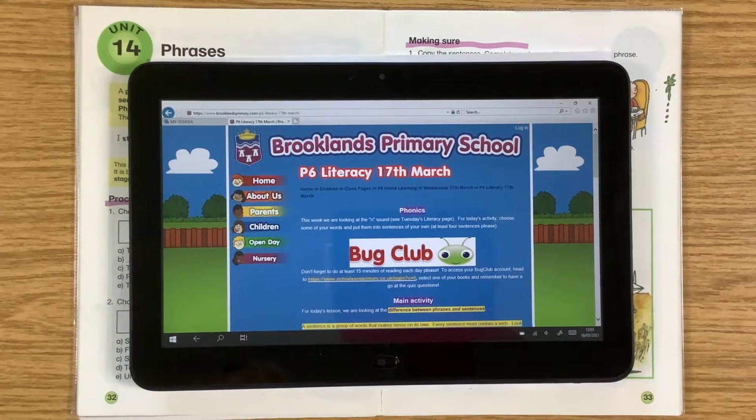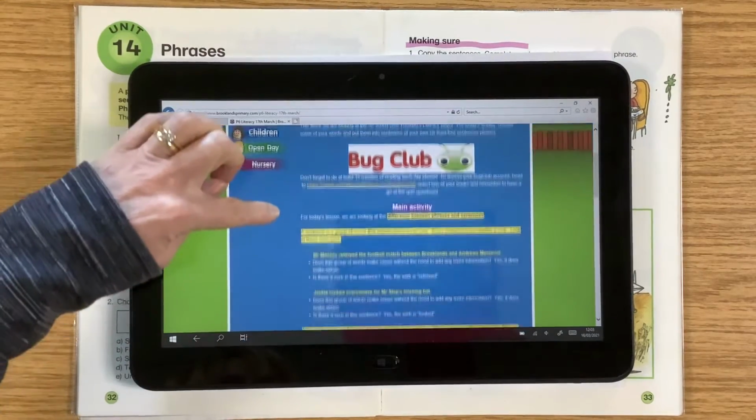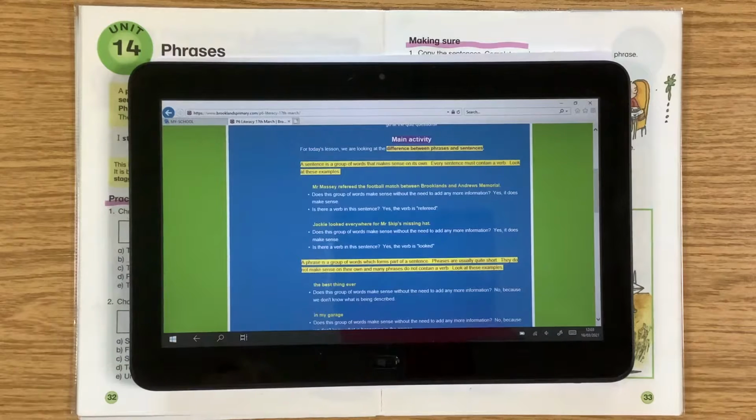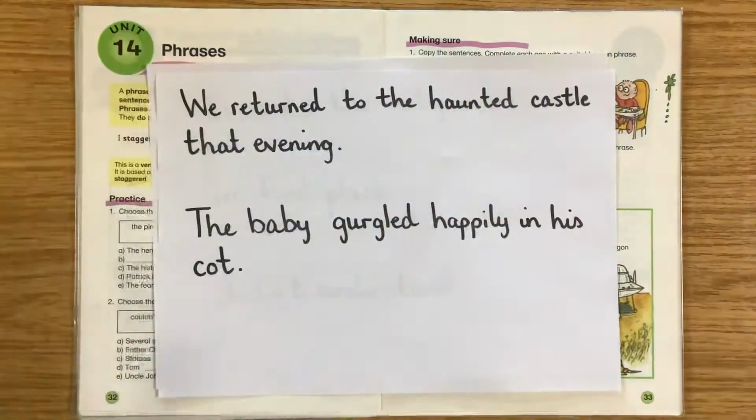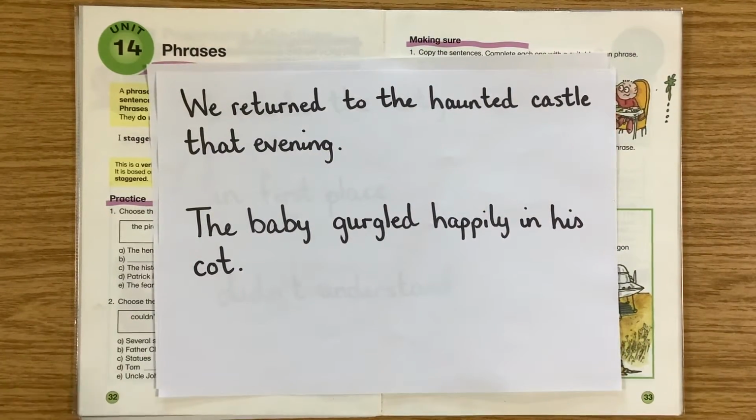Now, today for our main activity we're going to think about the difference between phrases and sentences. On the website, I've explained to you a little bit about the difference between the two. I've said to you that a sentence is a group of words that make sense on its own, and every sentence must contain a verb. Now, let's look for a moment at an example of 2 different sentences.